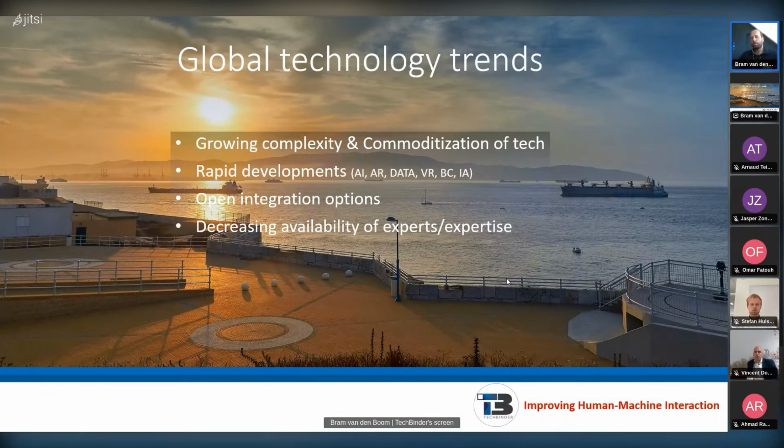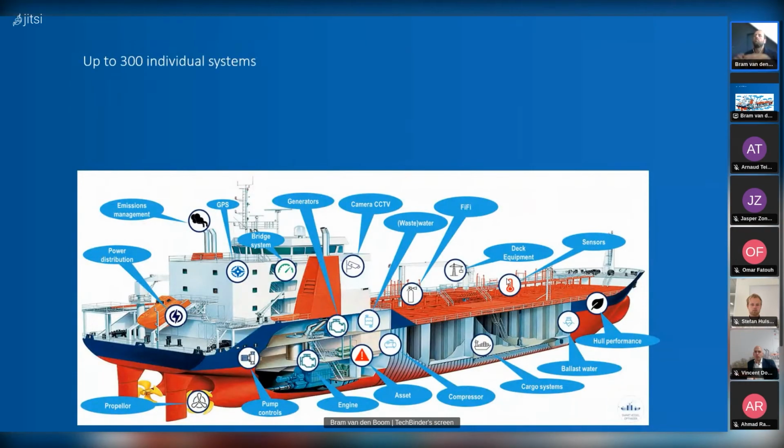But if we look at a vessel nowadays, we see that a bigger complex vessel can hold up to 300 individual systems that are currently limited or even not connected with each other. They are all producing alarms and signals every second or every day during every operation. And what we see is there's a huge opportunity if you could grasp parts of this data and bring it to a central location in a structured way where you can create insights from it.